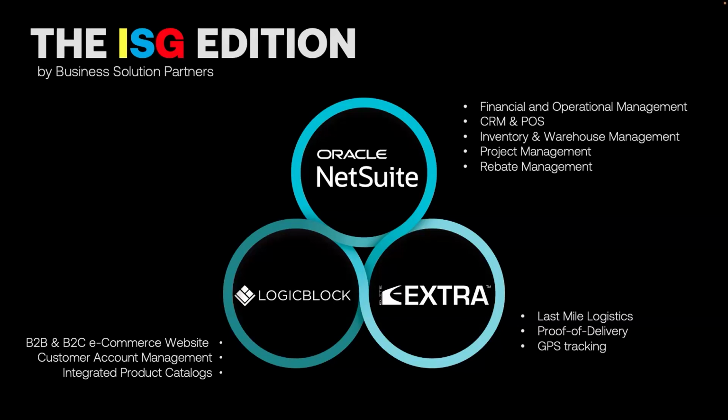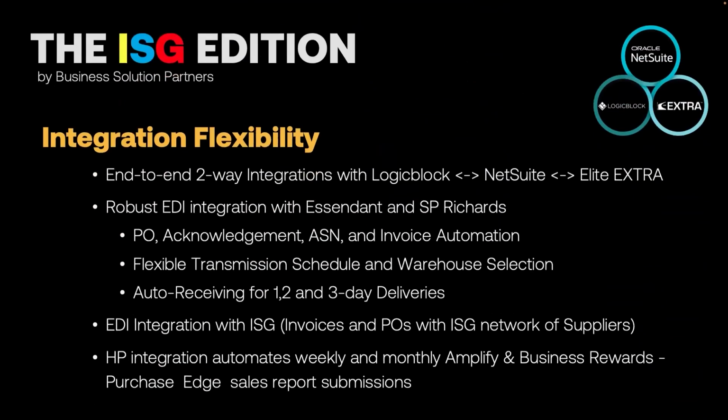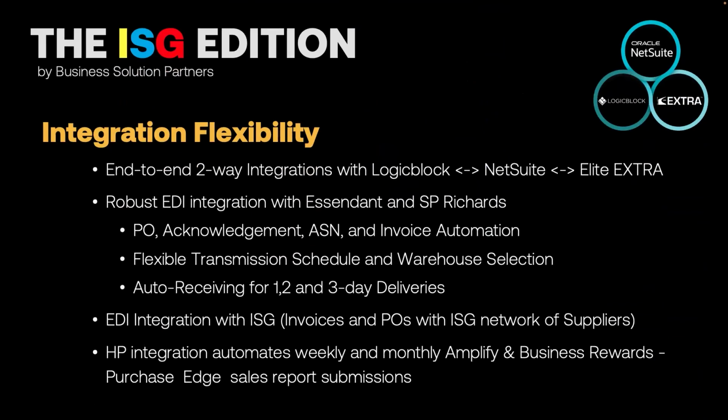And the last thing I'll highlight here also is that if you're a dealer that has a retail store, so POS, the POS orders are generated directly into NetSuite and pushed back into LogicBlock. So just wanted to give you kind of an overview of what the flow looks like, but I am going to dive in a little bit more into the details of the ISG Edition integrations to start off with.